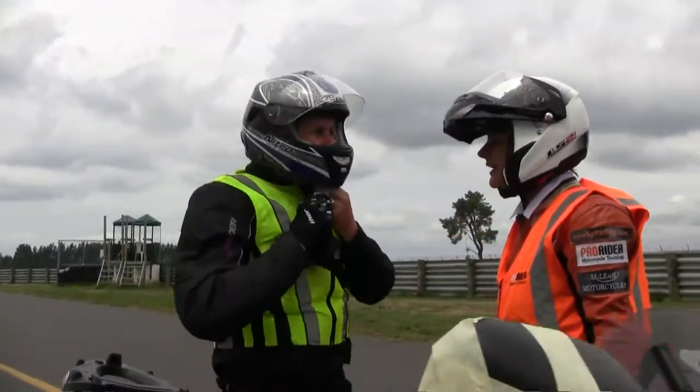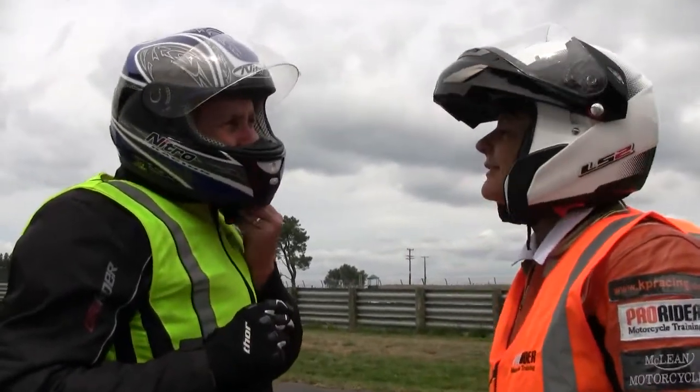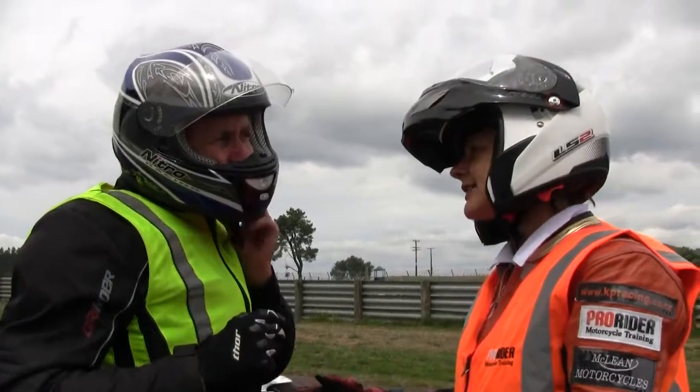So I think probably the only thing is that sometimes you need to be a bit closer to the apex of the corner. You still seem to be out a little bit wide in some of those corners, especially coming through here.